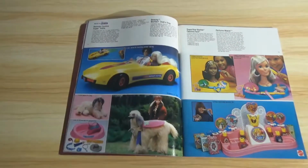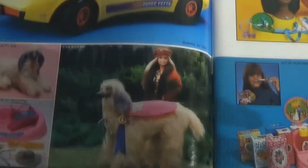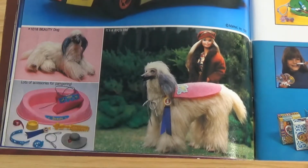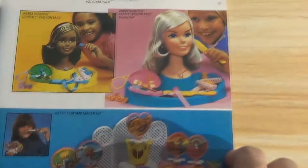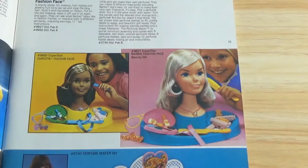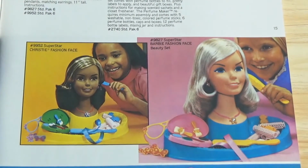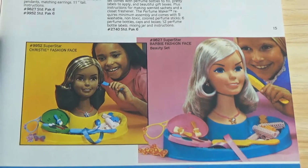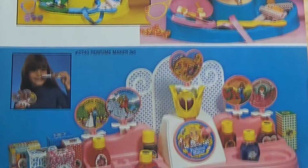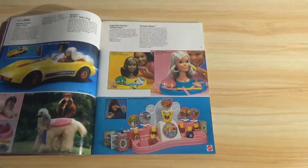There's the Super Vet, can't call it a Corvette, Super Vet. And then Beauty the dog. Beauty the dog. And a lot of accessories there. And Superstar Fashion Faces. And the perfume maker on the bottom. But a lot of people did this. I remember one, didn't Mego do this for Cher and for Farrah Fawcett? And then I know Kenner did it for the Bionic Woman, right? It's a popular concept. There's your perfume maker kit. That's pretty neat.